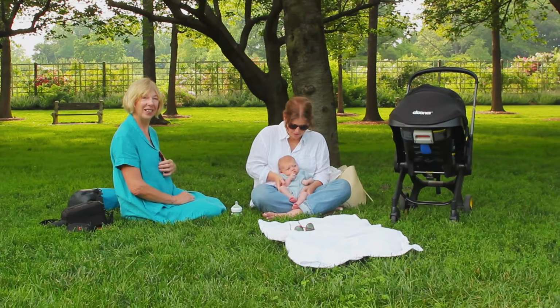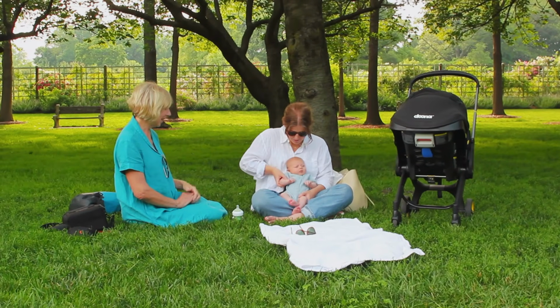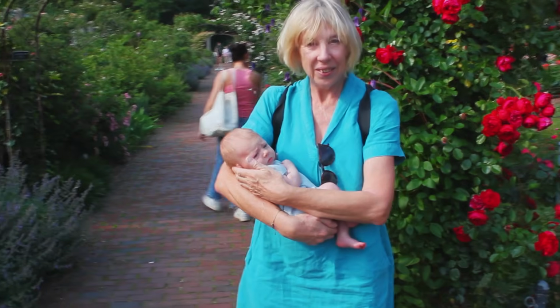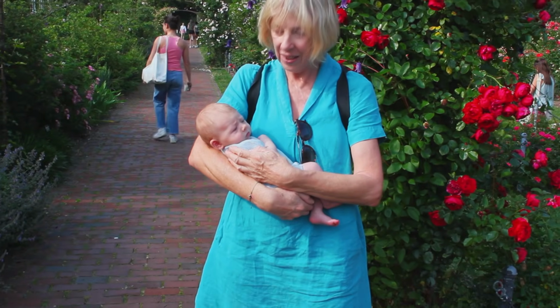Still away from Walrus, and now in the Brooklyn Botanic Gardens in the Rose Garden with Roland and Caroline and little baby Marlowe. We are looking at pink roses. It's such a far cry from the South Pacific, but it is also really, really lovely to get a time out and to see my grandchild.